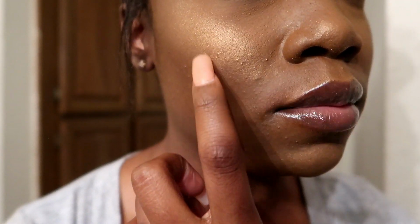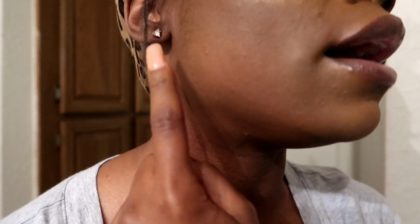And I know it looks clear, but when I get close up, y'all, I've never had problems here, and I've never had problems here. But for some reason, bumps is just showing up. So I'm gonna show y'all what I got from Ulta and what I'm gonna be using. And I'm gonna use this stuff for the rest of this week.